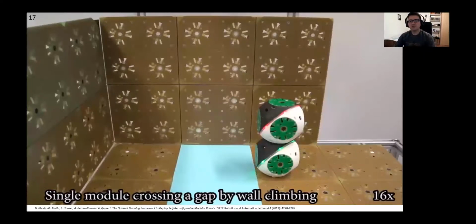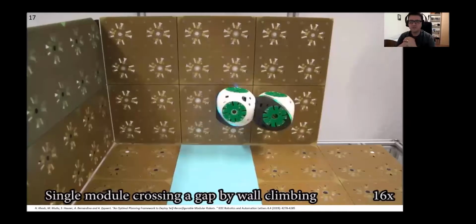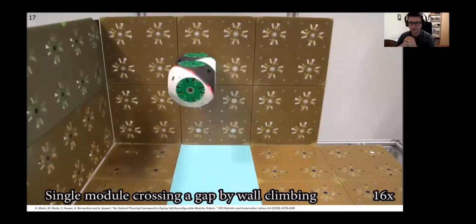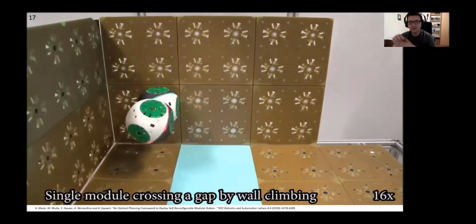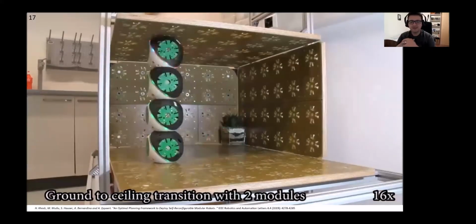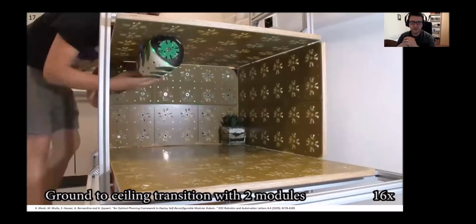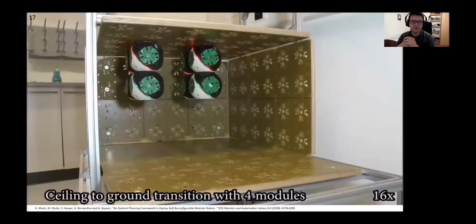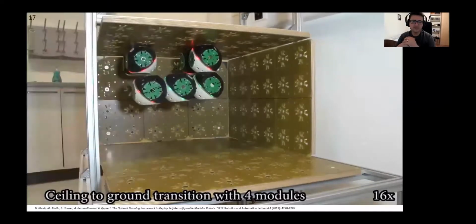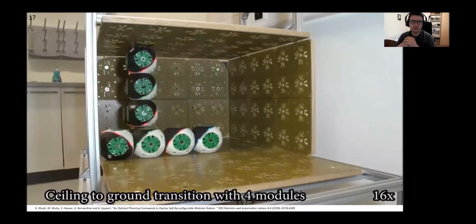Here, I will show you a demonstration of a few different tasks planned with our self-reconfiguration framework. The planner knows the initial and final locations of the module and the environment. The task, for example, here, 2 modules start from the bottom ground and then try to climb up. Here, it's a bit the opposite, but with 4 modules starting in the ceiling and trying to go down while collaborating whenever needed.